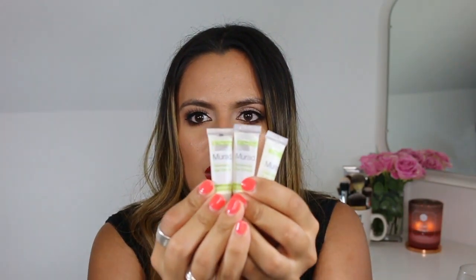Now let's chat about some eye creams. This is the Murad Renewing Eye Cream. I have a ton of these, as I do get these pretty much every time I go into training.